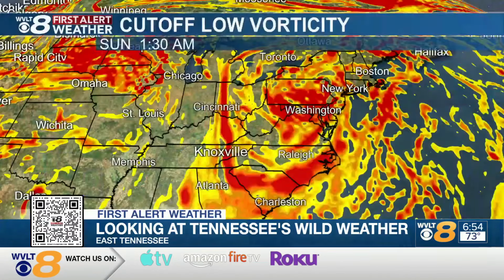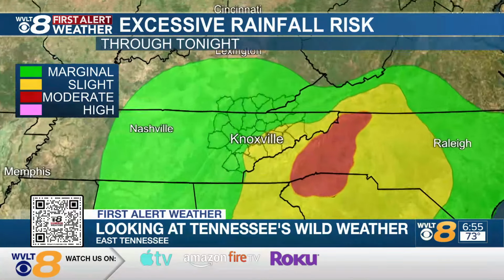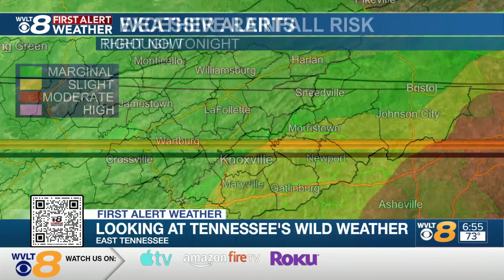So let's go back to this and kind of talk more about the ongoing weather. So I want to take you to the threat for very heavy rainfall late tonight in North Carolina and East Tennessee. So this bullseye, if you will, is a level 3 out of 4. That's pretty high end of flooding potential. And even East Tennessee, from Knoxville downtown over to the east, is at a level 2 out of 4.